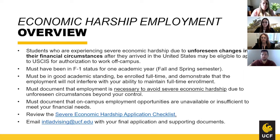If you are interested, we do have the link here. The link is also located on our website at global.ucf.edu for the severe economic hardship application checklist. Once you've reviewed it and collected your documents, you will send your application to intladvising@ucf.edu. We'll review your documents and send you a new Form I-20.